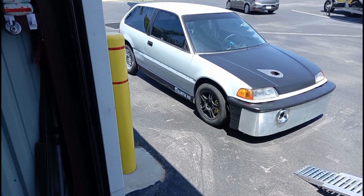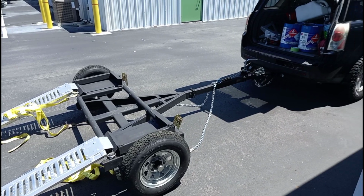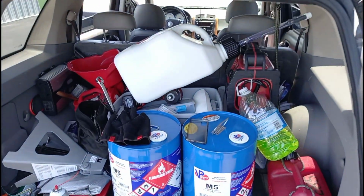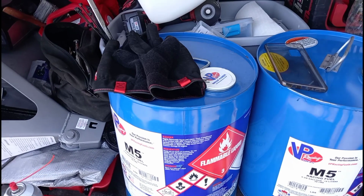So you guys see I got the car here ready to go up onto the dolly, and I have all of the supplies that we need for the dyno and tools in case we need to do any work. I don't want to have to borrow any tools. I want all my stuff. I want to be fully prepared.